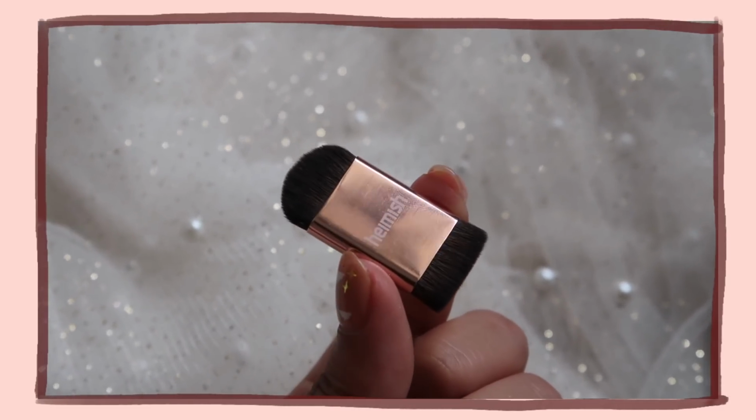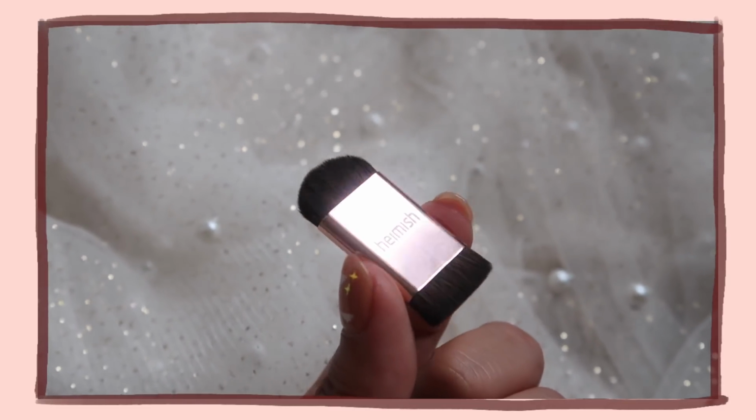I don't think I would use this one as much, but I can see myself using it. This side has a flat edge, and sometimes when I want to clean up my eyeshadow a little bit, I'll take a bit of loose powder, press this in, and then I can stamp it here very easily. So this will come in handy one day.